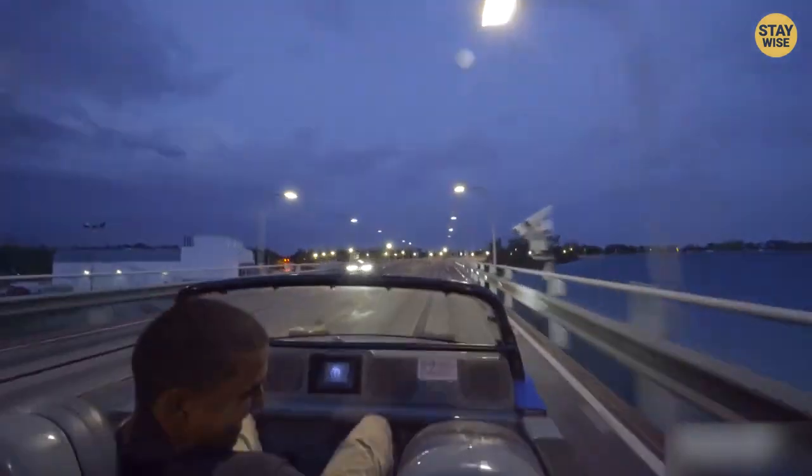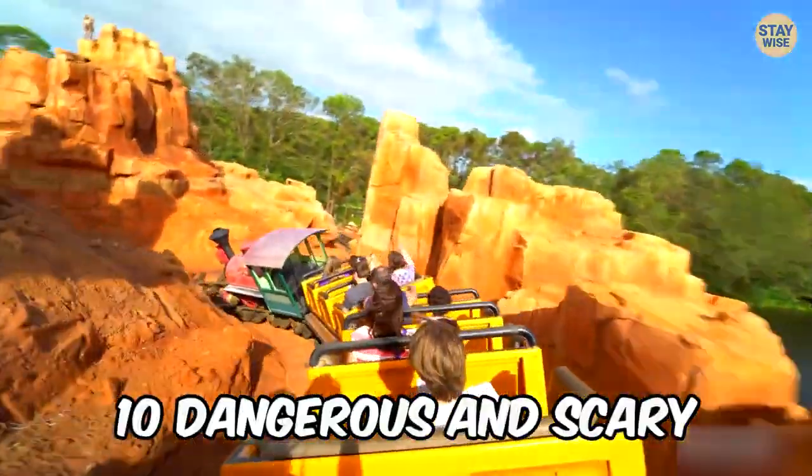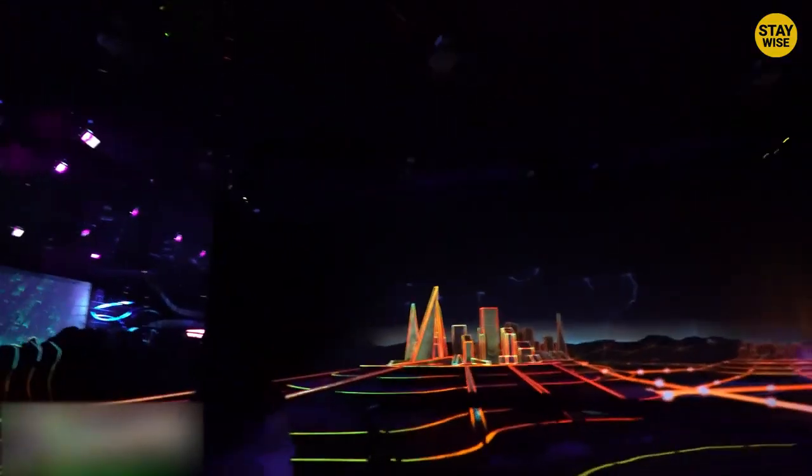From extremely fast rides to rides that move backward and eerie rides in total darkness, this video features 10 dangerous and scary Disney rides. Number 10. Test Track. Challenge yourself as you navigate a circuit of tough terrain and tricky hazards.